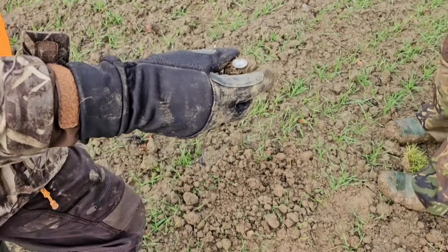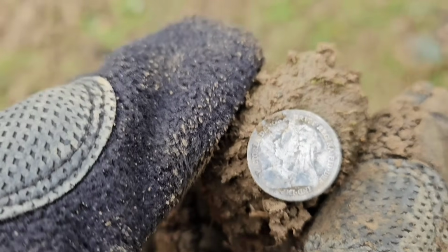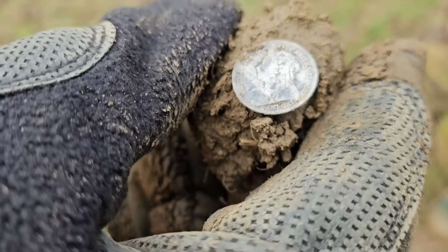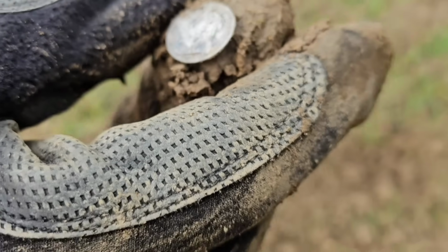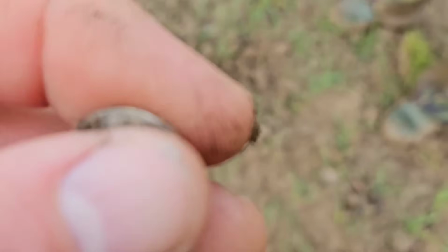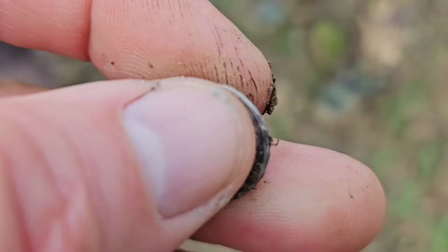Amazing. We're here with Dave the Noodle Hilton, and he's just picked up a hammered. No, it isn't a hammered. It's a milled. Got a hammered on my brain. It's actually a milled sixpence of Victoria, as you can see in the clod. Look at that. Nice clod shot for you. Sixpence off it. I don't know, mate. Oh, it could be a threepenny actually. It's a threepenny. Yeah, it's a threepence. So I got it wrong.